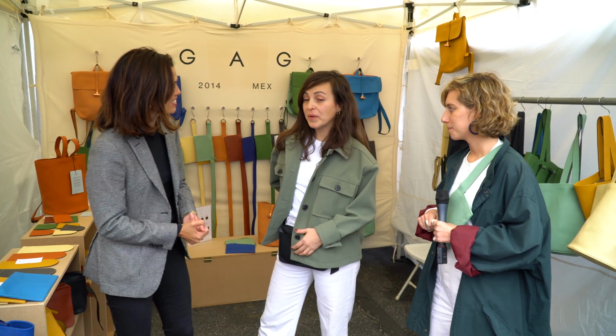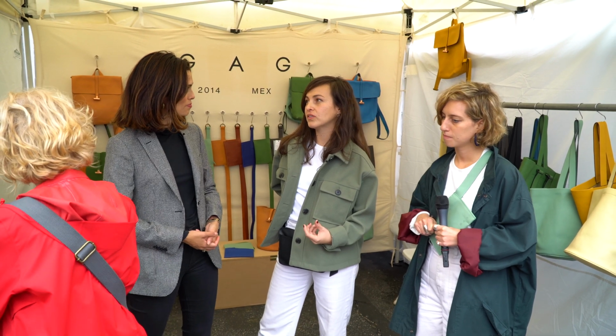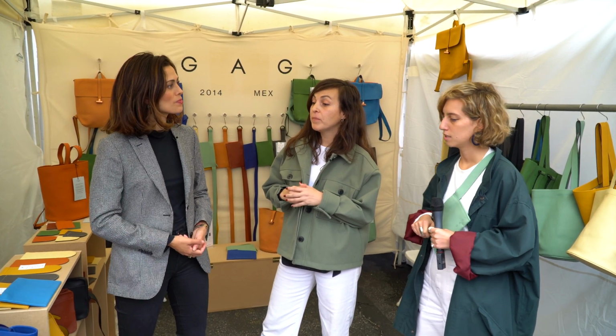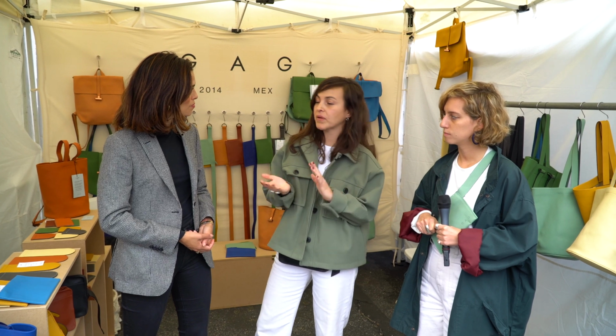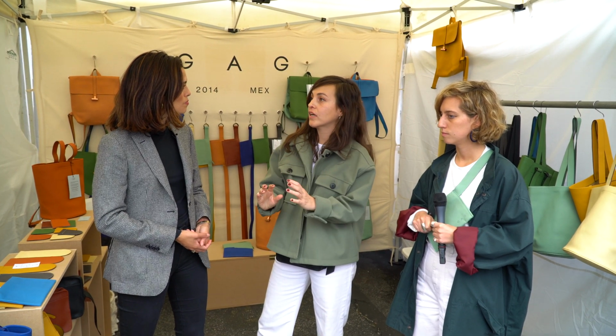Well, in Mexico it's different than here. I think we, as Mexicans, are very used to leather products. There's a very huge leather part of the culture. But it's come to our attention that more and more people are interested in not using leather products. So that's why we try to make ours work very well.